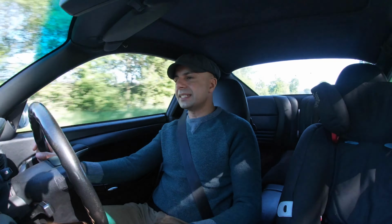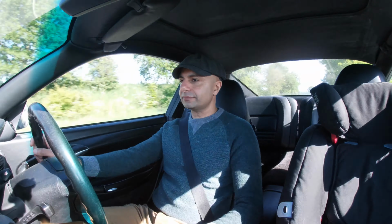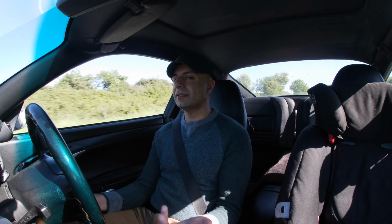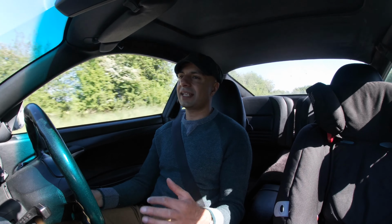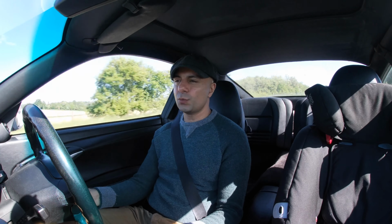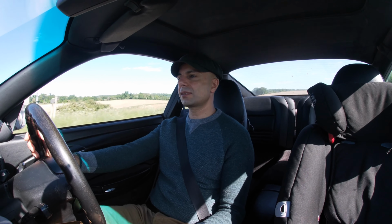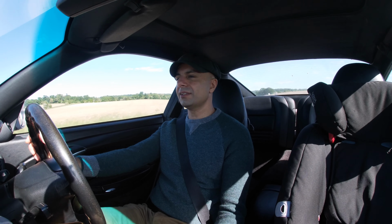I do want to get the header tank done eventually. I've been talking about that for a whole year, because I kind of knew after about the second, third, fourth time that I took the car to work, got stuck in traffic and it started leaking. So I've known that for absolutely ages. I'll have to get that done, or I'll do it myself. I don't know.